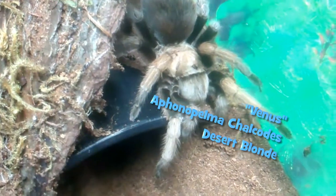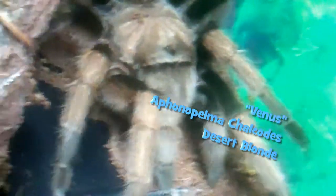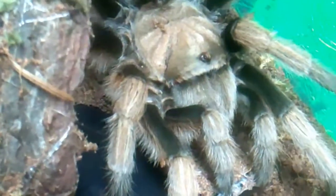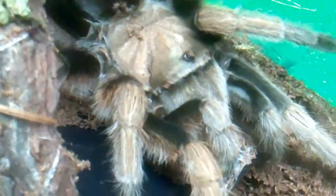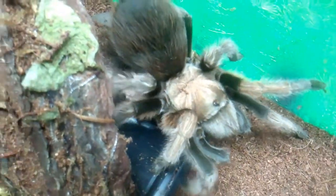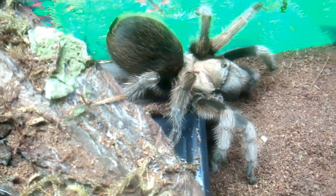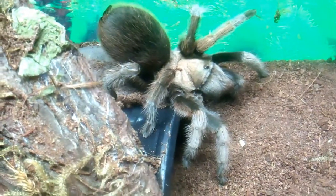And this is what they look like when they're going to get older. This is Venus, my adult female Aphonopelma Chalcodes. She's around 5 inches long. Beautiful tee. Can be very moody at times. She's more bark than bite. She actually is very sweet when she wants to be. I can handle her if I wanted to. Prefer not to, because she can get a little mean sometimes, so I kind of leave her alone.